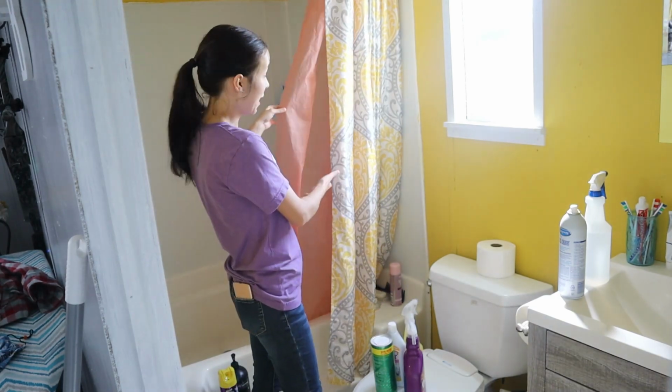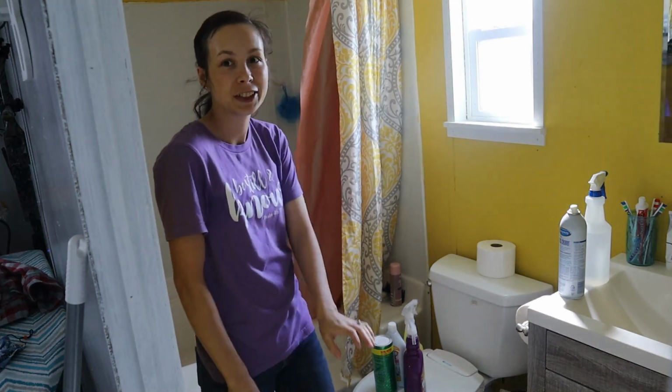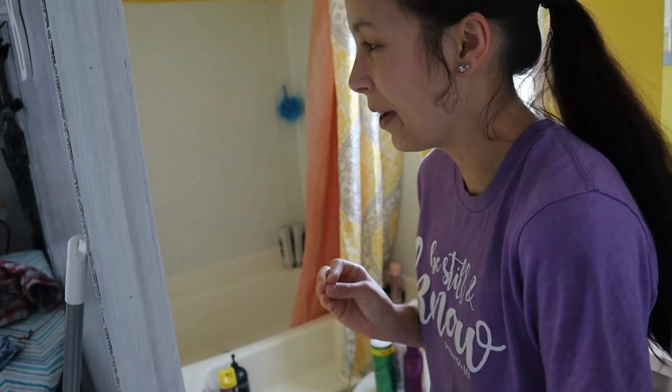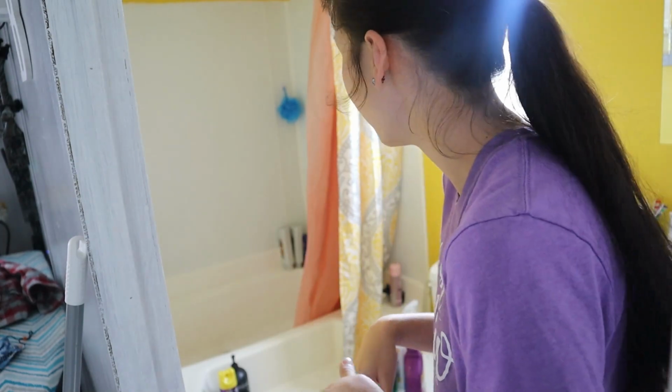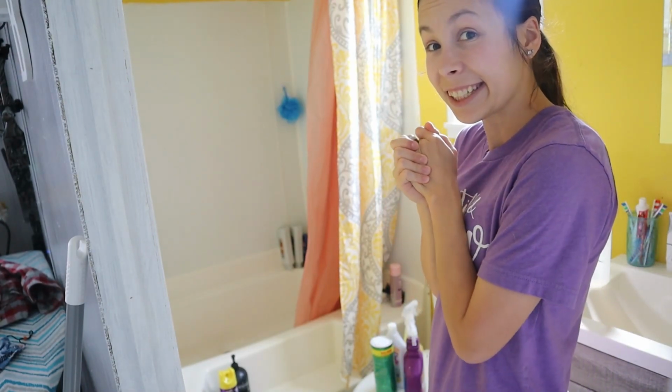Sorry, I know this is not the prettiest thing, this big bright orange shower curtain liner, but it was all the store had at the time, so that's why it's an orange one in here. But once the shower curtain's shut, you actually can't see it, so I don't really care. When it's time to replace it, I'll try to get me a clear or white, whatever. Hopefully the store will have it, but let's get started cleaning.